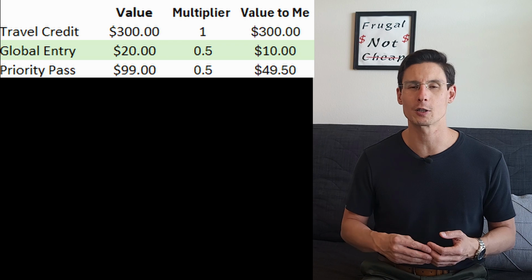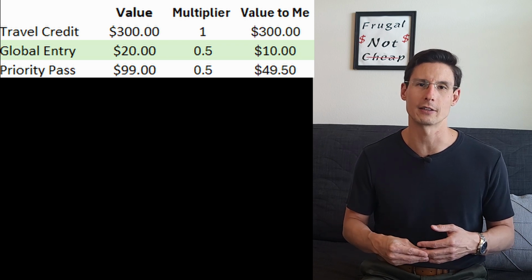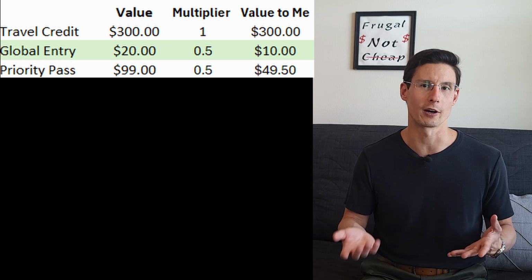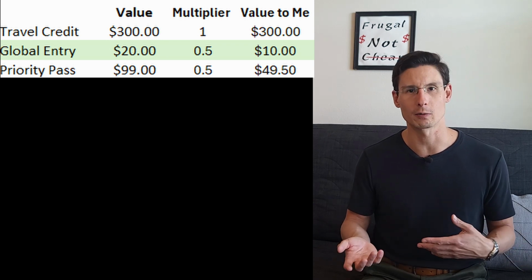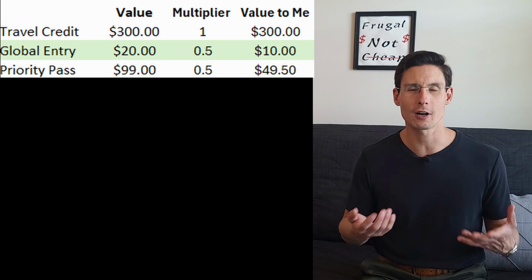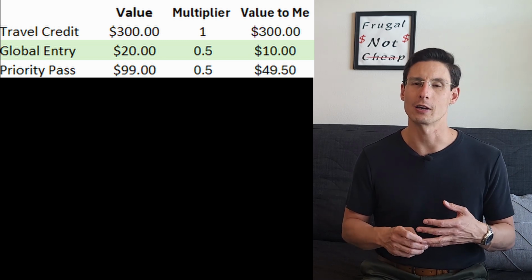Here we also have a little bit of a downgrade. I think at the beginning when the Venture X launched, you could get restaurants included in Priority Pass. Now, unlike with the Chase Sapphire Reserve, you don't get restaurants. But there are some other reasons why the CapitalOne Venture X is still a great card for lounge access.